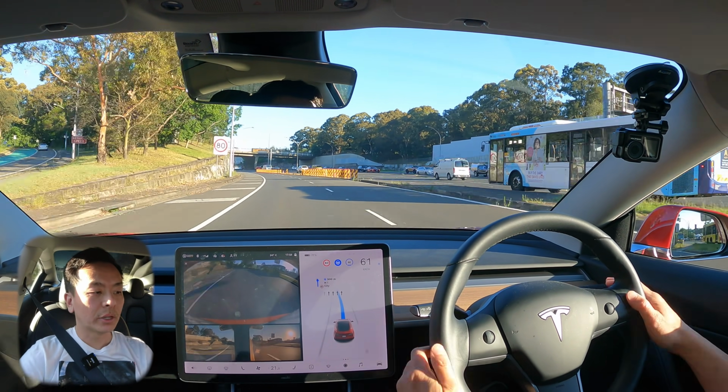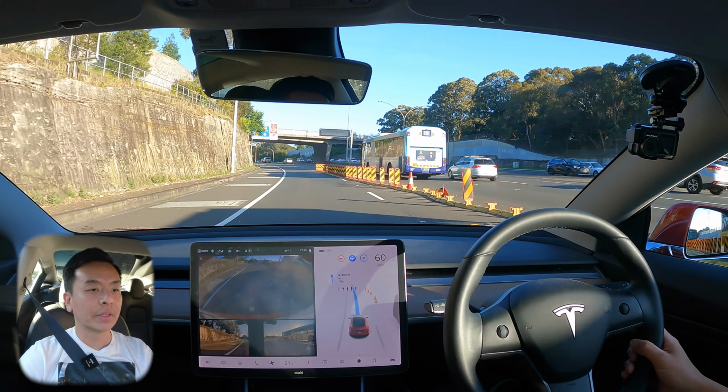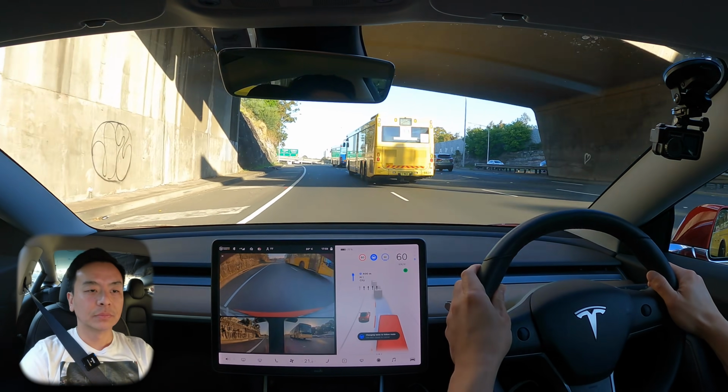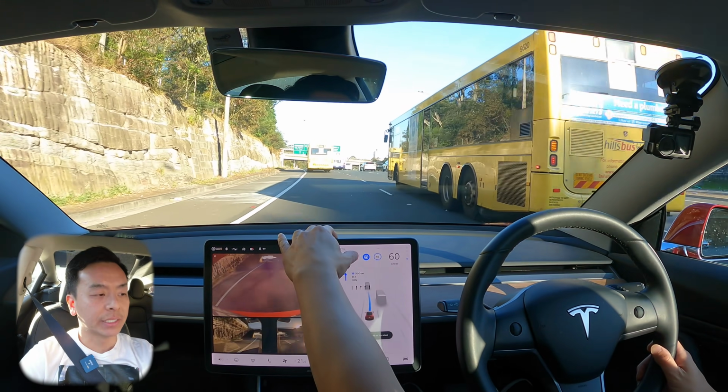Okay, so now you see the blue line there. Now it's going to pick up that 80 kilometers an hour probably. No, it didn't at that time. That's fine. Sometimes it does pick up the posted speed signs. If it doesn't, what you can do is just like that. Ooh. The bus was just there, so I'm going to press 80 there.